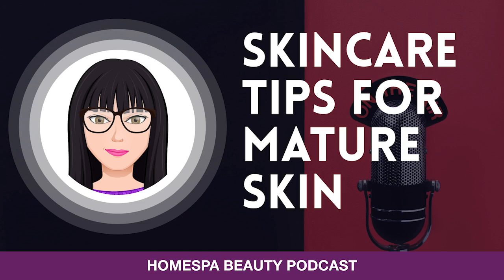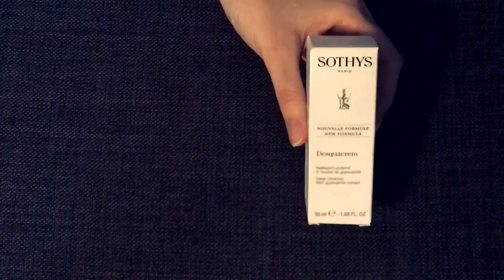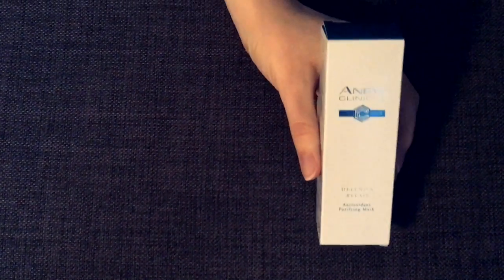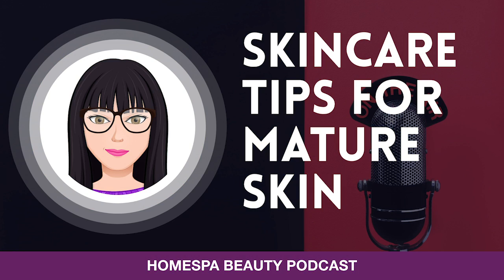So maybe one week it'll be the peel, one week it might be the nourishing repair mask, one week it might be the clay mask, and you're mixing them round in your routine so that your skin never gets used to them, but you're also using them maybe at different times in the month when you know that your skin requires different things. And again, take those masks down to the base of the neck and really make sure that you get the best out of them. Don't leave that neck out.